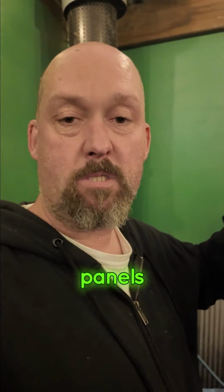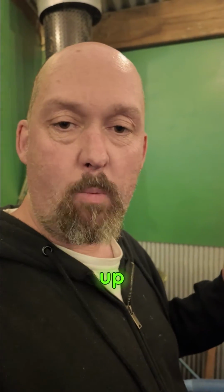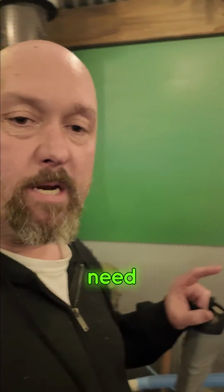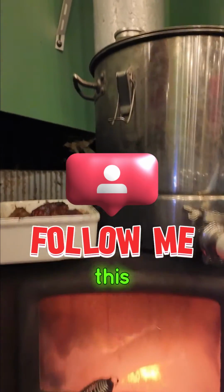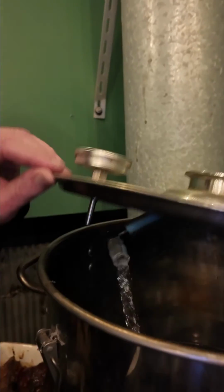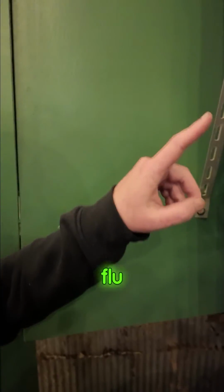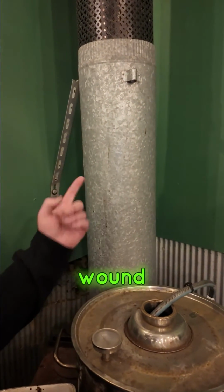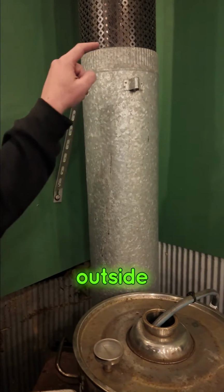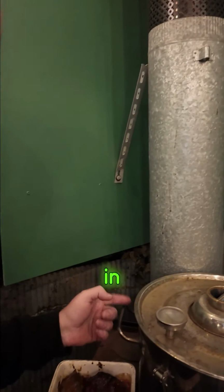And I've also got solar panels on the roof that are water solar panels. So during the day, a little timer kicks in, starts heating up my water, does that for free. If I need a boost, I use my gas, but even better, I use this thing. So inside this still here, see that's water coming in at boiling. Inside this flue is 25 metres of copper. So inside that flue is wound copper. It goes up the outside and I drill the hole through the flue and then it goes back down through the inside directly in the fire.